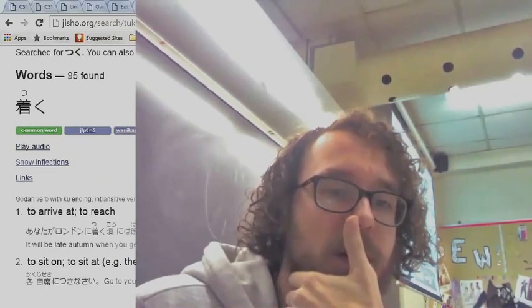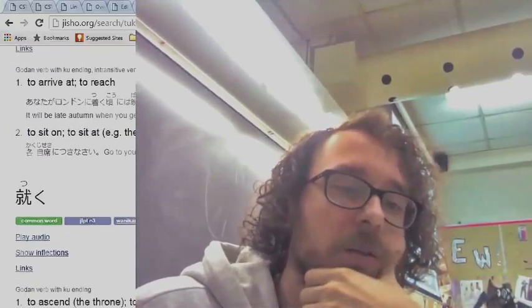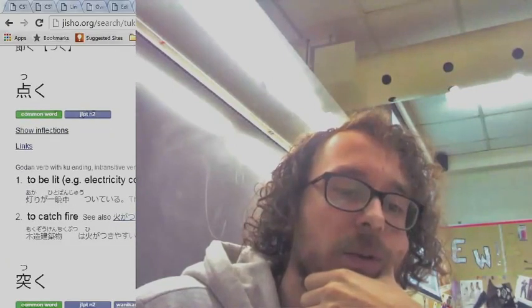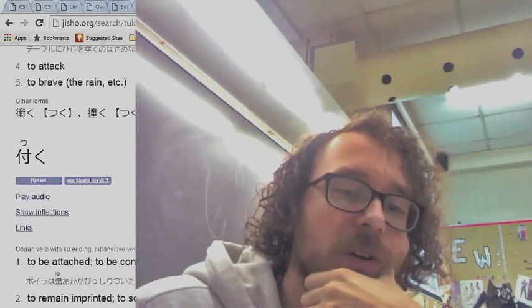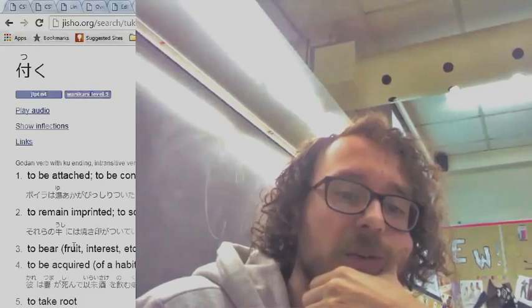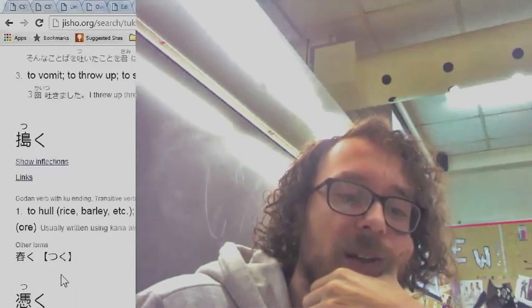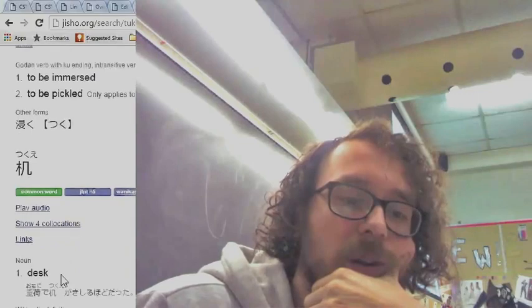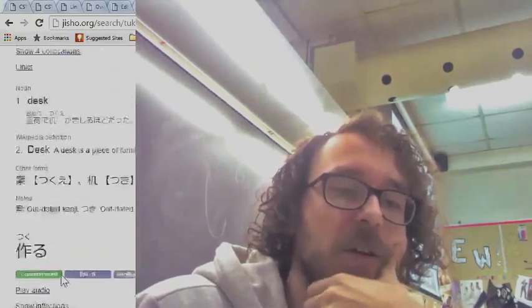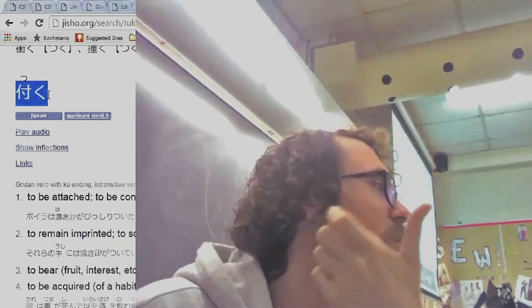Tsuku. So you can see the different forms of tsuku. So this one: to arrive at, to reach, to sit at. Yeah, kind of similar to attached or on. And then you have this tsuku here. So this one literally means to be attached, to be connected with, to remain, to bear, side with, to possess, to be led, to be given, to be sent, to be lucky, to become. There's many. It's one you hear often, and this is the most common one, obviously. Tsuku, this is the one that you need to know the most.